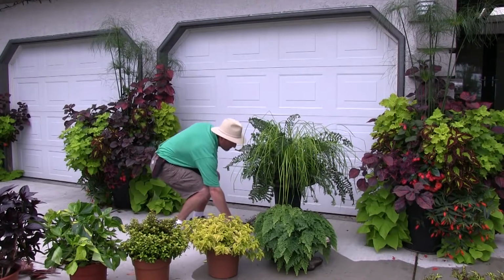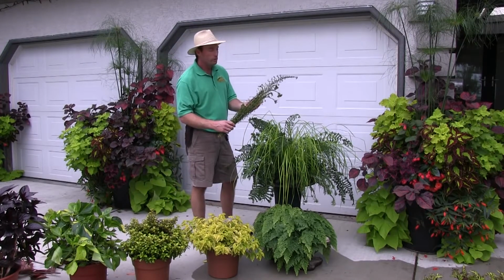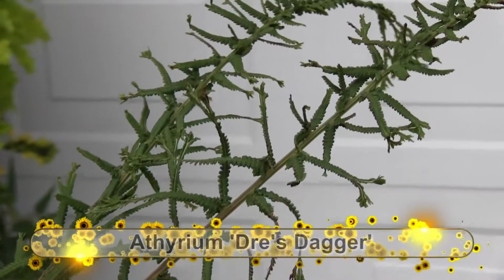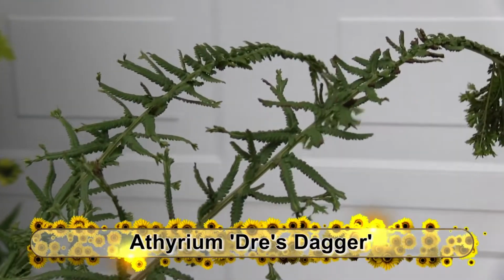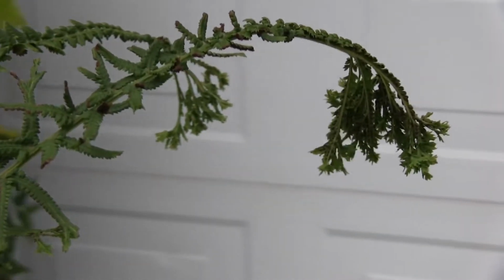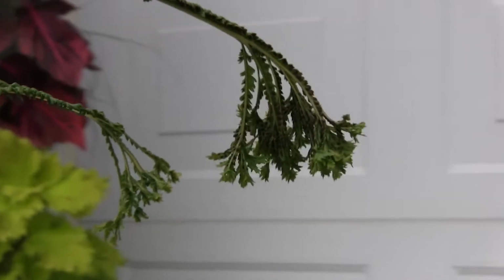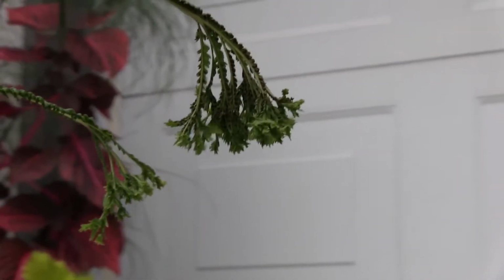Another variety very similar. This is also a hardy fern, a lady fern. This one's called Dre's Dagger. So it's closely related to the Ocean's Fury. A little narrower leaf, but again has these sprays coming off the end, and that makes a nice display. These we just clipped off to plant in our display garden.